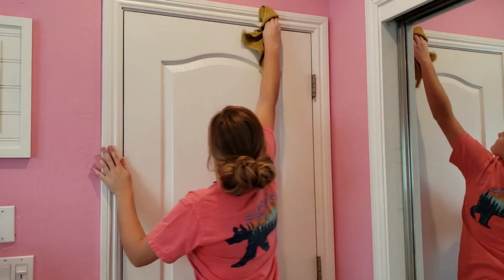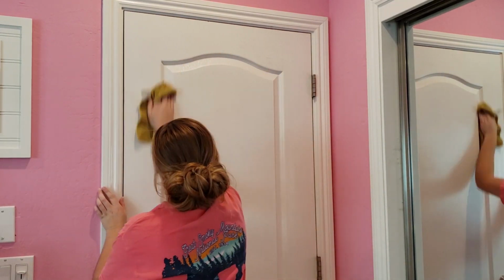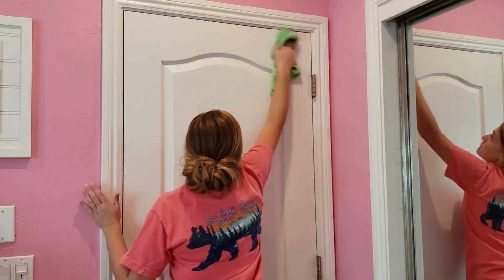Alright, now on to cleaning the door. I'm using the same Lysol that I've been using. It really works so awesome, and it helps pick up a lot of the grime and the dust that settles.